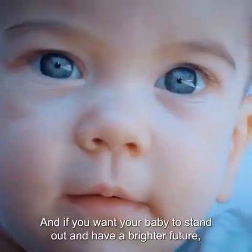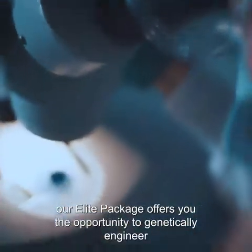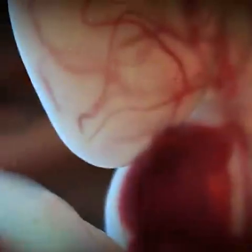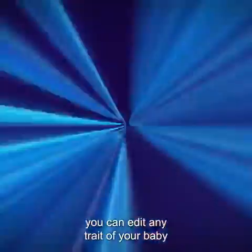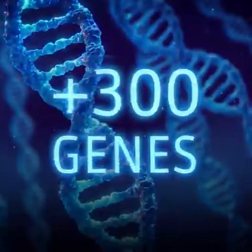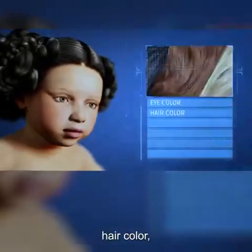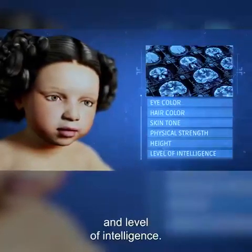And if you want your baby to stand out and have a brighter future, our elite package offers you the opportunity to genetically engineer the embryo before implanting it into the artificial womb. Thanks to the CRISPR-Cas9 gene editing tool, you can edit any trait of your baby through a wide range of over 300 genes. By genetically engineering a set of genes, the Elite Package allows you to customize your baby's eye color, hair color, skin tone, physical strength, height, and level of intelligence.